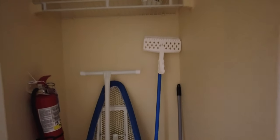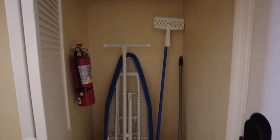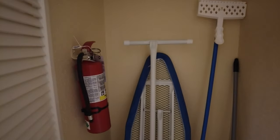We are in a two-bedroom unit, and when you enter the villa, first off to your right, you have a little closet. That's where your cleaning supplies are: a broom, a mop, your iron and ironing board, and your fire extinguisher.